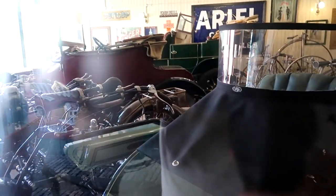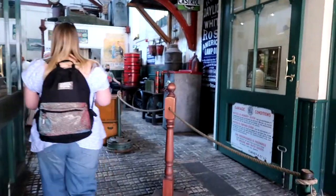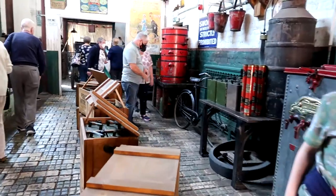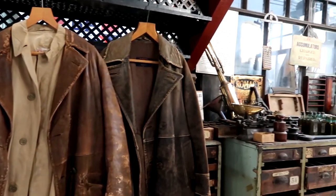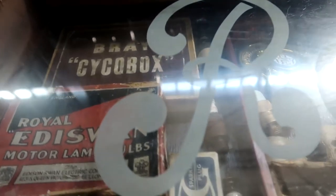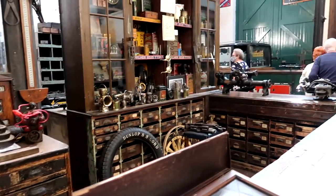Black and white. Telling you where you need to go. Oh, look at that side part! Try and not get too much of me in the reflection. It's amazing how many little old trinkets and little pieces of history they managed to collect, isn't it? It's amazing. All the different little car parts, lubricants, you name it, lamps, all sorts of things, isn't it?